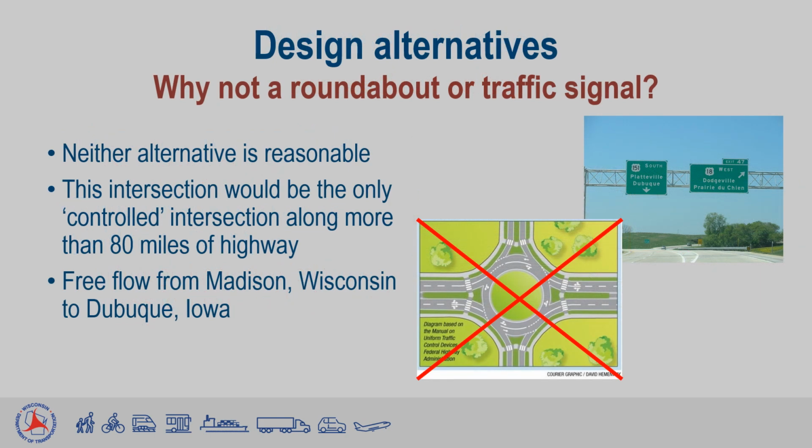As a part of the planning process for this project, several different intersection improvement alternatives were considered. The construction of a roundabout or traffic signal were both dismissed as unreasonable options for this project. A roundabout or signal at this location would create the only controlled intersection along more than 80 miles of high-speed roadway between Madison and Iowa. The intent of this project is to improve safety, which can be accomplished without impeding the flow of traffic.